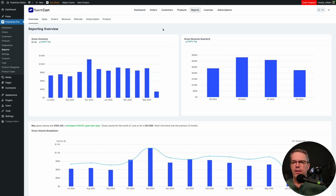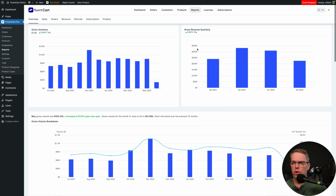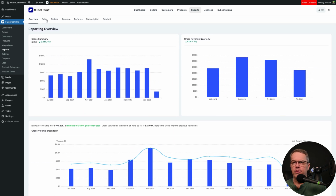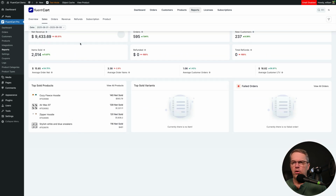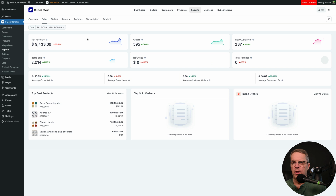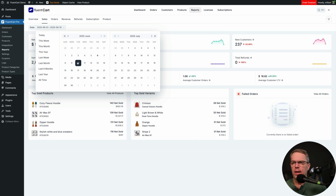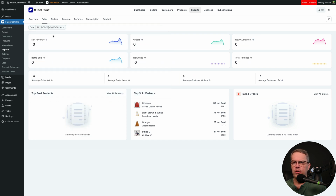Reporting is going to be a big deal for this. And you can see they've got a dashboard that gives you an overview. So your gross summary, gross revenue quarterly, and a few other things down here. And you can see that you can quickly take a look at dashboards for your net revenue, and you can filter that by date range. There are some quick links over here, or you can set your own range if you want to do that. And just check what you want to do.